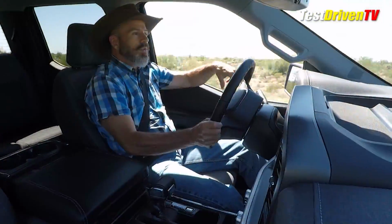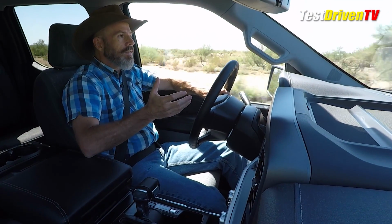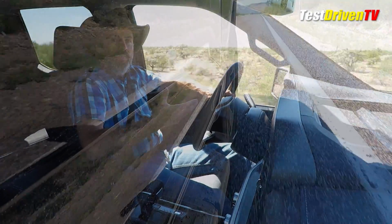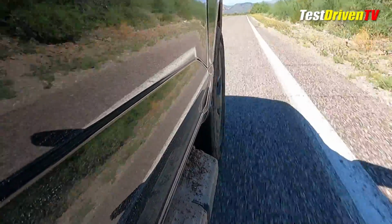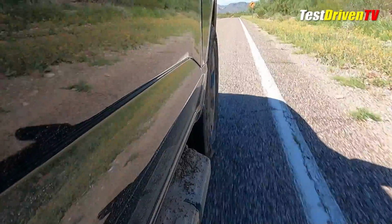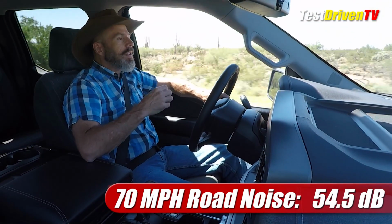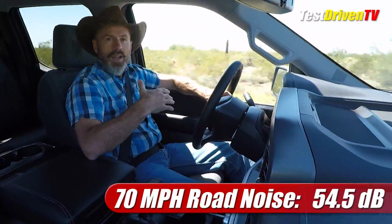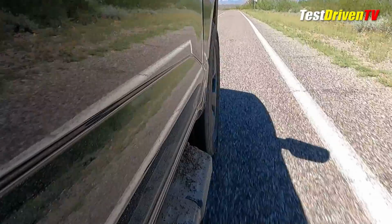What I'm finding here, as well as what I found this week, is this drives very much like any other F-150, albeit one that feels a little bit heavier. It's very quiet, obviously. We have no powertrain noise whatsoever, so really the only noise that we can hear right now are the tires on the pavement and very little bit of wind noise. In fact, our 70-mile-an-hour freeway test brought up a number of 54.5 decibels, the quietest truck I've ever tested, so it's very quiet. Driving down the road, this has a nice solid feel.